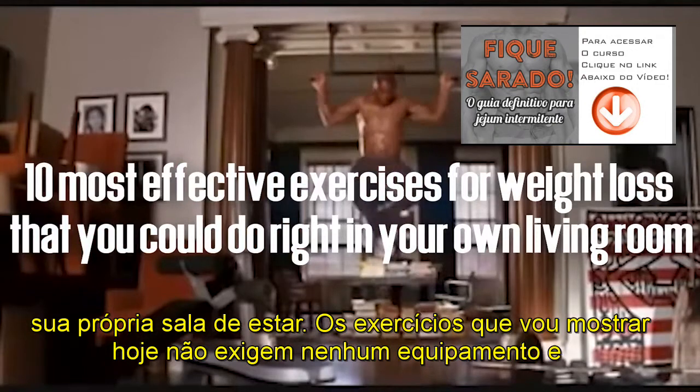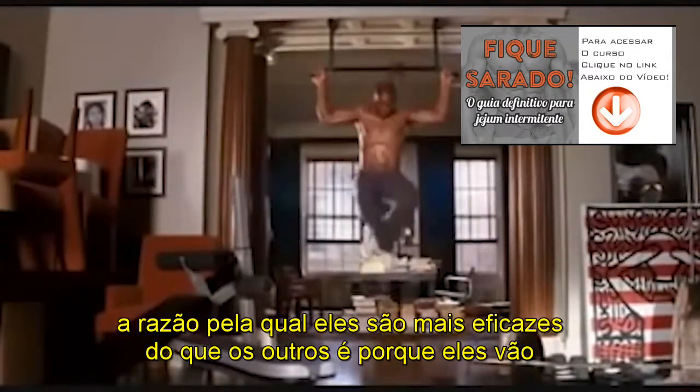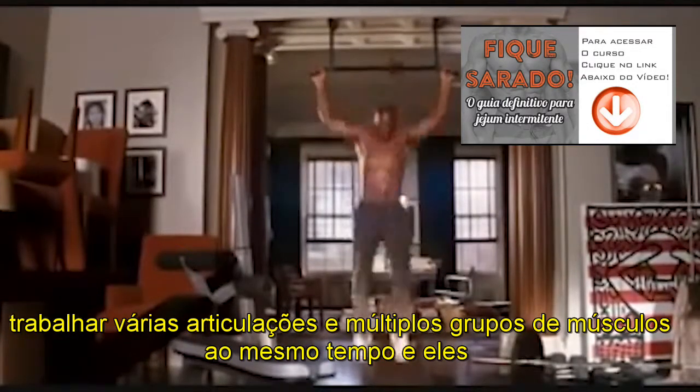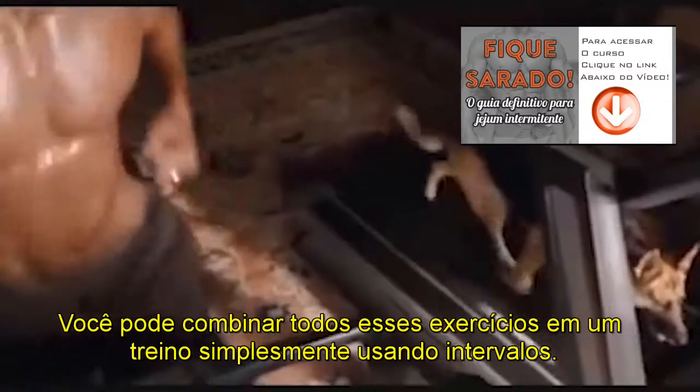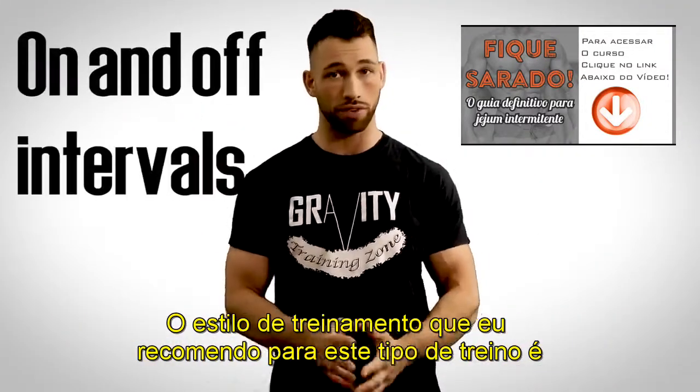The exercises that I go over today require no equipment, and the reason why they're more effective than others is because they're going to work multiple joints and multiple muscle groups at the same time. And they're going to get your heart rate way up and your breathing rate really high. So you can combine all these exercises into one workout simply by using on and off intervals.